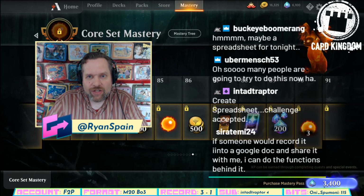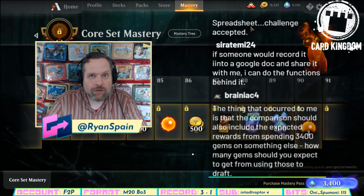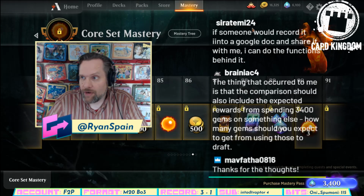I feel like it is eventually going to be a good value for this account, but I'm just not willing to commit to it early in the season when we have precious gem resources that I want to use on draft entry right now.